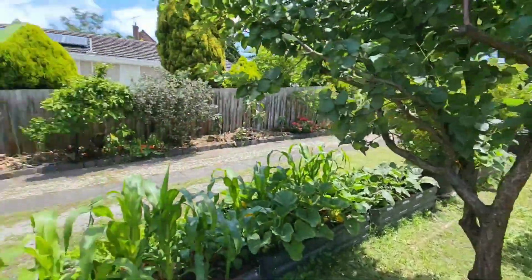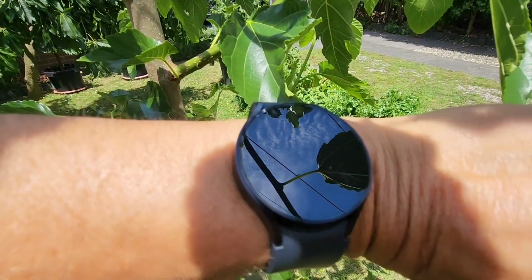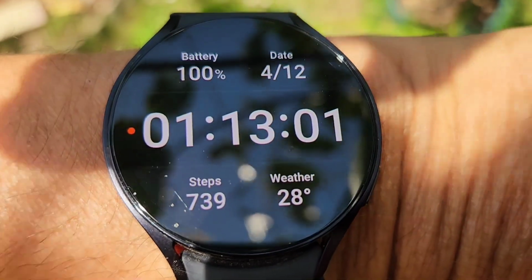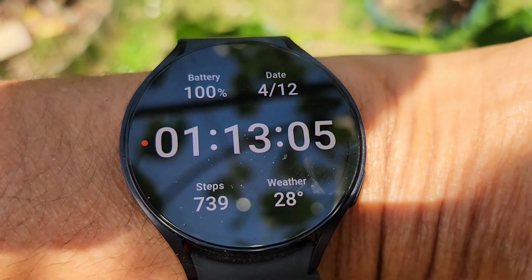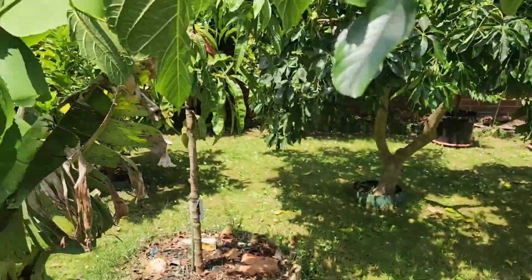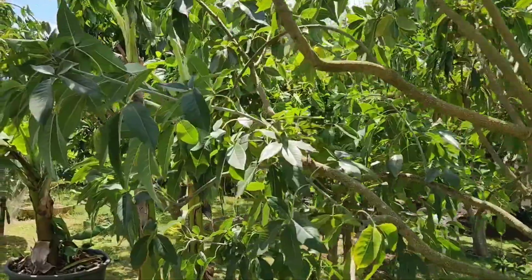And just to confirm that what I'm saying is true, let's see what time it is, what day it is, and what the temperature is. It's 28 Celsius on the 4th of December. Wasn't kidding, was I? I wasn't kidding, guys. Yeah, so we went from 15 to 28 in 2 days.